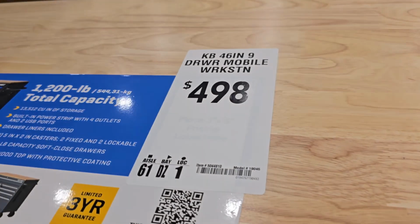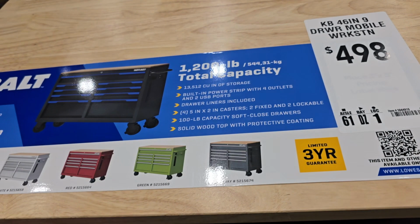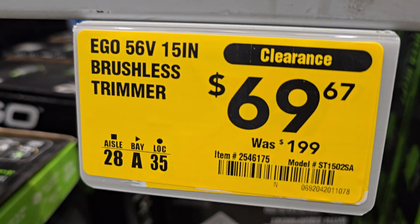Talking about different colors, check out the black and blue. This is a very nice color mixture. $4.98 for the 46-inch 9-drawer. They do come in different colors. Clearance, guys, $69 down from $199.